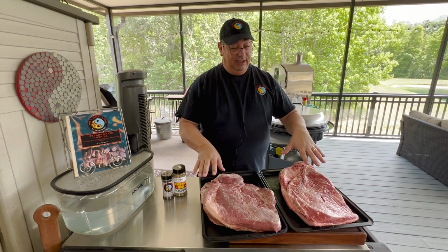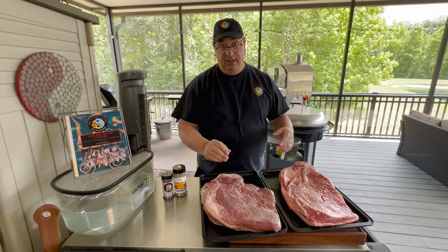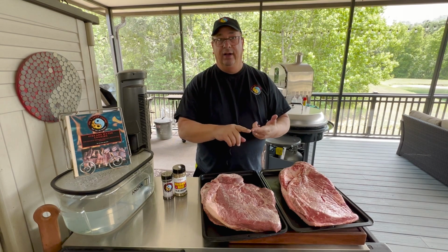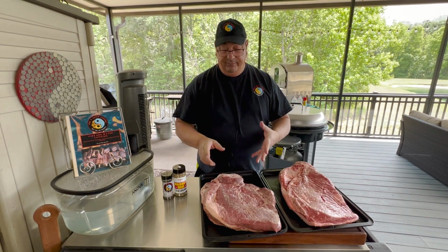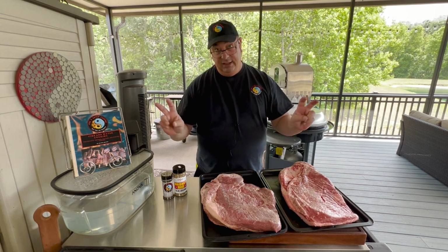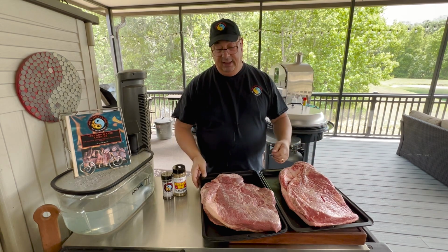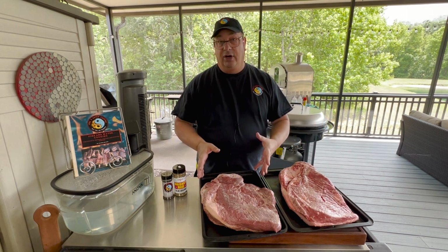One of the differences here, now the Porter Road brisket is a lot more expensive for sure. It's because it's mail order, they got the shipping to go through, but also they charge more because it's online, and their meat supposedly is a lot better than what you can get from the commodity farms. So they do charge a little bit more.